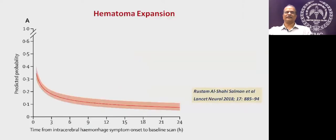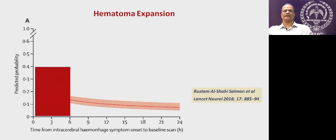The important thing here to understand is when you have a patient coming to you early, the hematoma expansion is occurring. It goes on occurring for the first minimum of 6 hours. So if a patient is coming at 3 hours, he's still bleeding inside the brain. So that's a very important concept to understand.